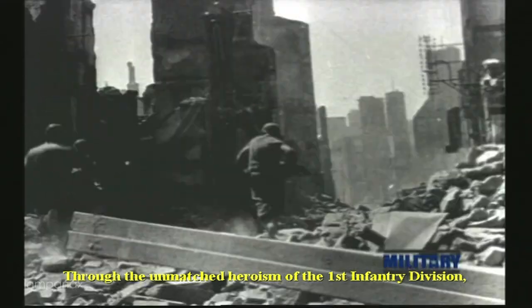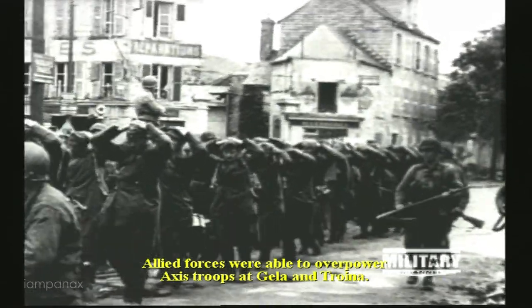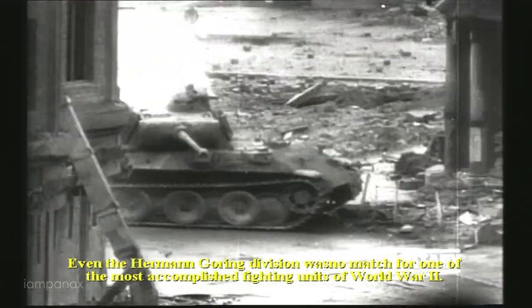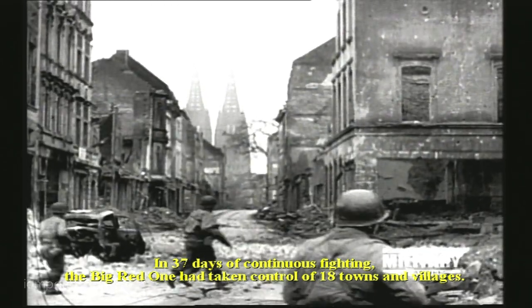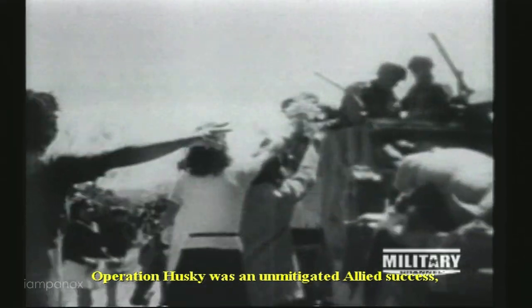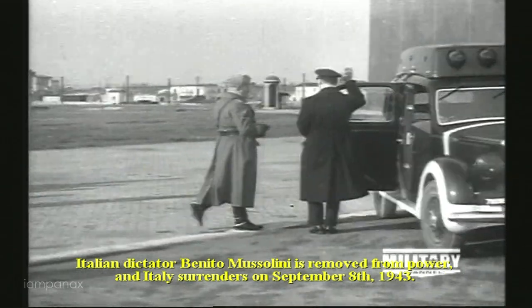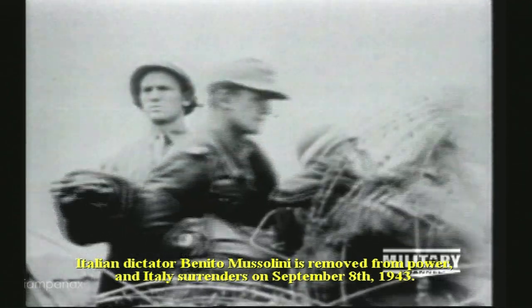Through the unmatched heroism of the 1st Infantry Division, Allied forces were able to overpower Axis troops at Gela and Troina. Even the tanks of the mighty Hermann Goering Division were no match for one of the most accomplished American fighting units of World War II. In 37 days of continuous fighting, the Big Red One had taken control of 18 towns and villages. Operation Husky was an unmitigated Allied success as Axis forces were driven from the island and the Mediterranean sea lanes reopened. Italian dictator Benito Mussolini is removed from power, and Italy surrenders on September 8, 1943.